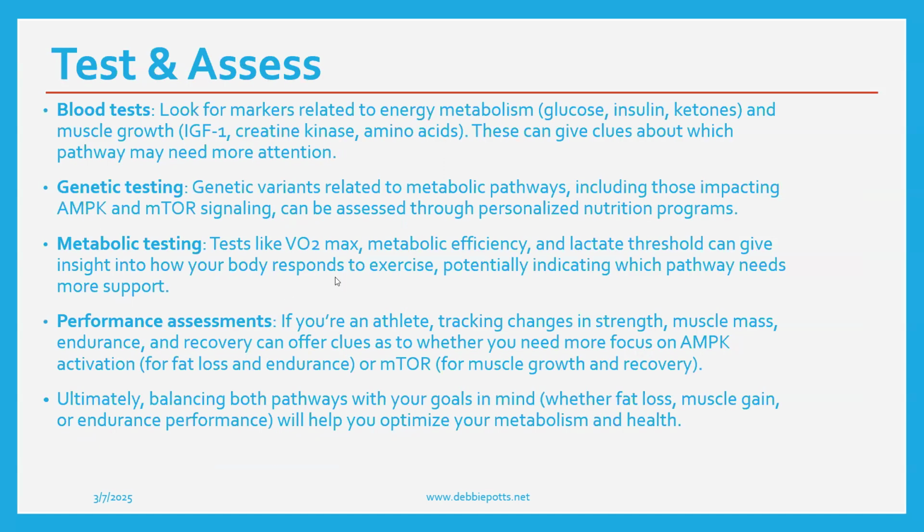So what do you do testing-wise? Blood test to look at energy metabolism and muscle growth, and that will help give us clues about your pathways that might need more attention. Genetic variants to correlate with your metabolic pathways. There are different genetic SNPs we can look at regarding AMPK and mTOR signaling. So I like the DNA company for that and putting that together.